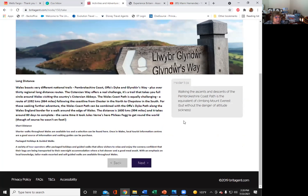All right, walking. Wales boasts 5 different national trails, as you can see, plus over 30 regional long distance routes, 30 of them. The Cistercian Way offers a real challenge. It's a trail that takes you full circle. Which one takes you full circle? The Cistercian, okay? Wales Coast Path is equally challenging, a route of 864 miles following the coastline from Chester in the north to Chepstow in the south.